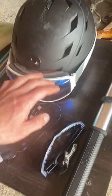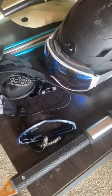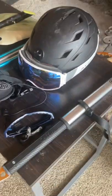Helmet, goggles, sunglasses, and I brought my ice axe. It's a great tool for digging, self-arrest, obviously, if you need it. And in this case, I used it to secure down my tent, and it did a great job of that, so I'm glad I brought it.